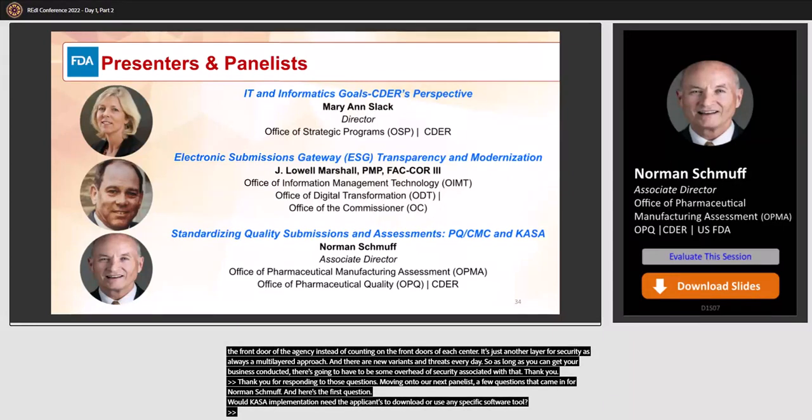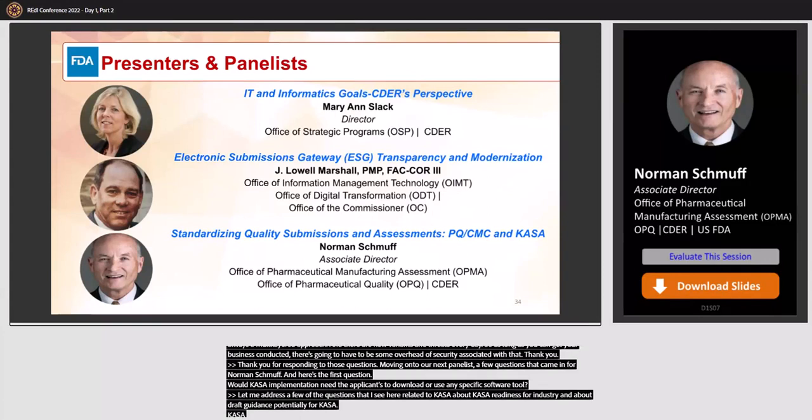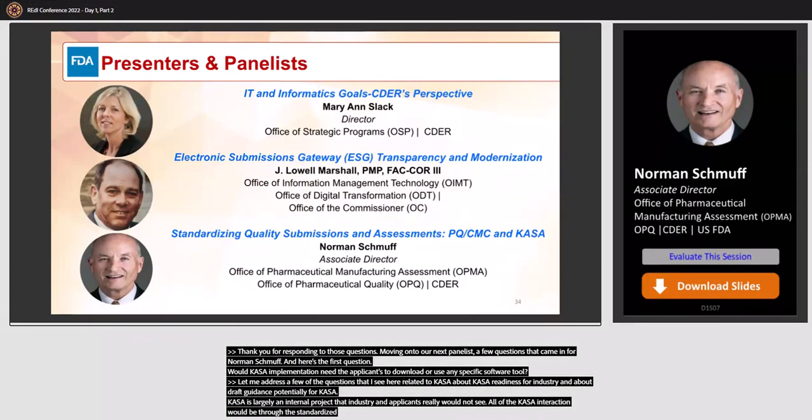Let me address a few of the questions that I see here related to KASA, about KASA readiness for industry and about draft guidance potentially for KASA. KASA is largely an internal project that industry and applicants really would not see. All of the KASA interaction would be through the standardized PQCMC application. That is, the standardized data would come in.